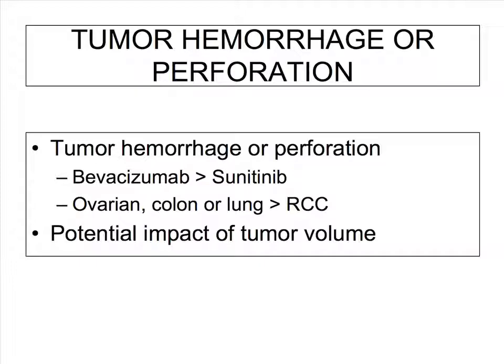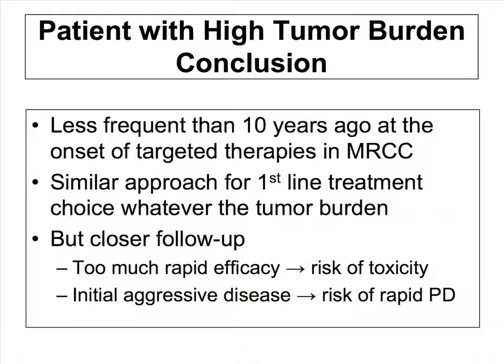Tumor hemorrhage or perforation is more a concern of size than volume here, and it's less frequent in RCC. So my conclusion is that it is less frequent. I think there is no reason to change to a different approach for these patients than in first line, but what I should recommend as my take-home measure is closer follow-up, because you may have too rapid an efficacy and you may need to discuss the risk of toxicity. I may be challenged to use a less active drug, and sometimes I use observation. But you should also follow these patients closely, because if it's an initially aggressive disease, there is a risk of rapid PD. Thank you for your attention.